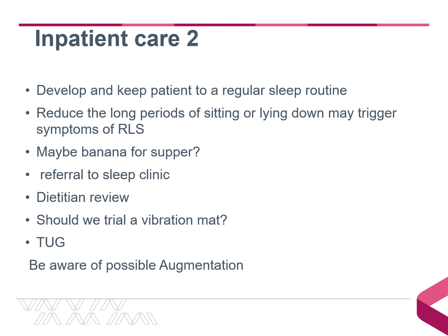Keep the patient to a regular sleep routine. Reduce the periods of sitting or lying down because they might trigger symptoms of RLS. Maybe consider having hot milk and a banana for supper. Refer to a sleep clinic if they're really not sleeping. If it's really bad, the sleep clinic will be able to review the severity of RLS.